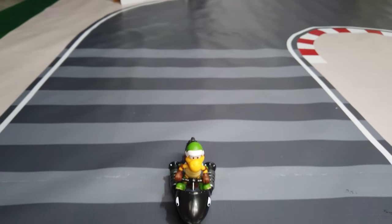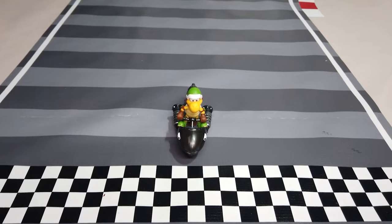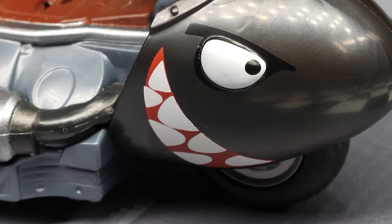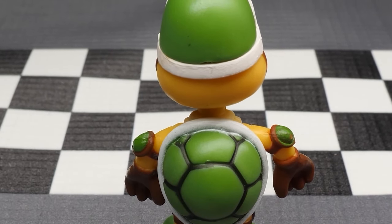Koopa Troopa got his Bonsai Bill motorcycle. I'm especially impressed with the design of the Bonsai motorcycle with this smiling Bonsai Bill. Take a look at the beautiful sculpting on his shell.